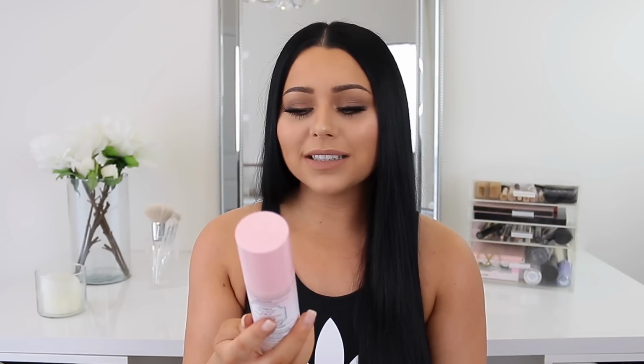I want to talk about the new Too Faced Hangover RX. Yeah, Hangover RX Replenishing Primer and Setting Spray. I have been loving this. I will say I've only been using this for about a week and a half, maybe 2 weeks now, but I really love it so far. It smells amazing, but not only that, it feels really good on the skin. It's not lotiony, it's more of coconut water.